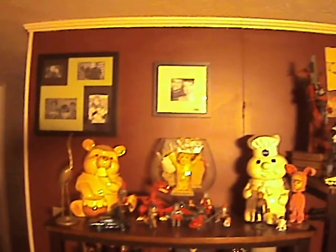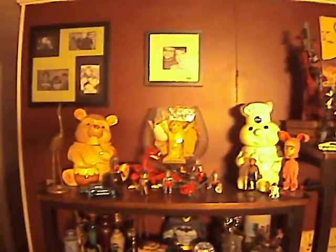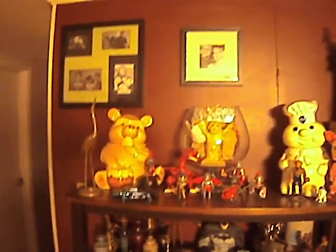Alright, we start on the wall leading to the office. I like to call that top shelf dueling cookie jars. We've got the Pillsbury Doughboy and Pooh. Again, communal Pooh shelves.